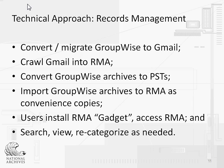records management application. For those archive files I talked to you about that were stored on drives, our contractor had to go and actually convert those into PST files. Those of you that are familiar with PST files, they are kind of, I'll say, a zipped file that is associated with Microsoft Outlook. Then what we did was we imported the GroupWise archives directly into the RMA as convenience copies.